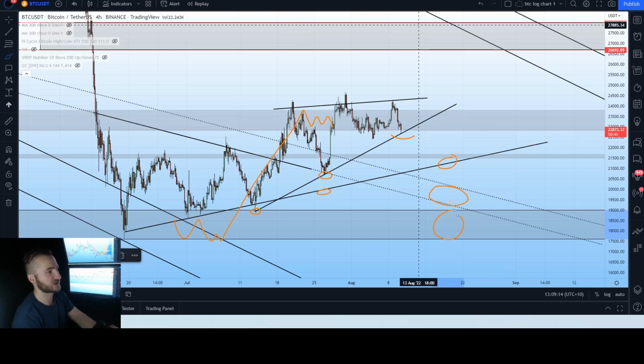Now, CPI is coming out very shortly. I think it's coming out in, let me just take a look at the time. Think about 10.5 hours, or maybe 9.5 hours, depending on my calculation. I think 9.5 hours. And the forecasted data for the CPI, if I remember, is 8.7. So it's a little bit lower than the last CPI release. So we are expecting a pullback.